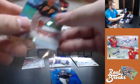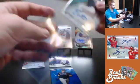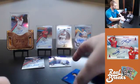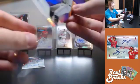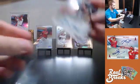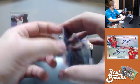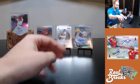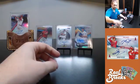All right. We're going to do a recap after I get these guys sleeved up. Tell you what, the West teams did really well in this break. Stash the base.